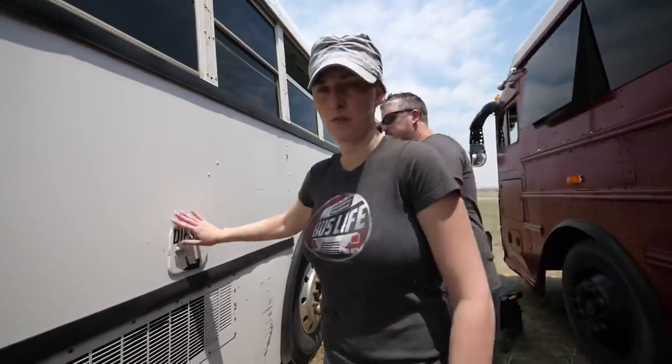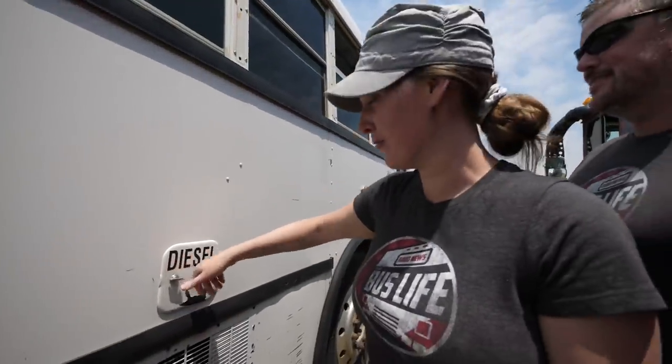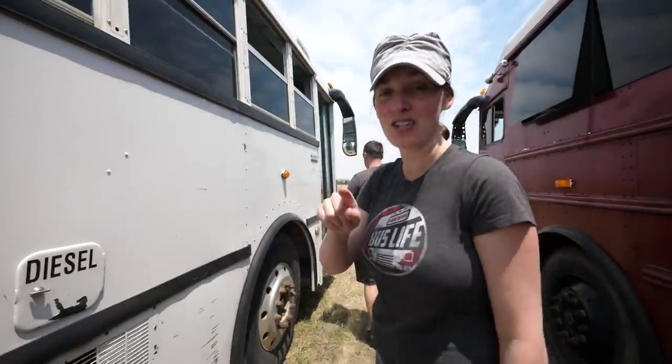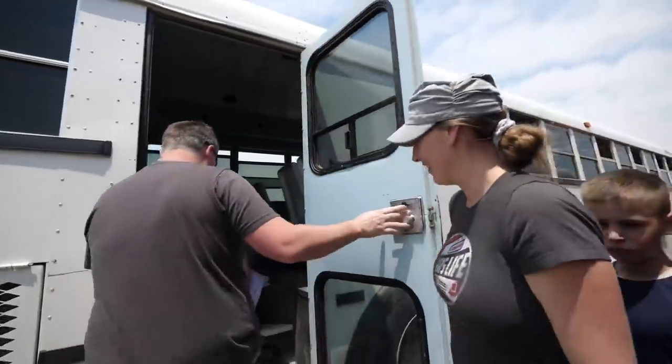Yeah, and this here is where the diesel goes. As you can see. It's really important to know where the diesel goes, because that's what gets the really clean engine going. So let's go in the back door and we'll take you inside the bus. It is dirty. You get up, it's dirty in here.